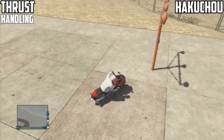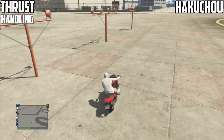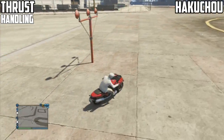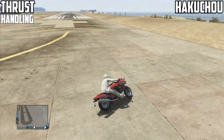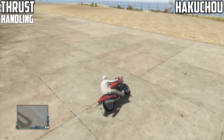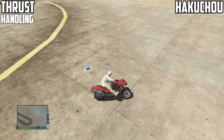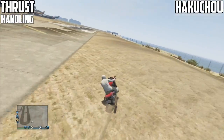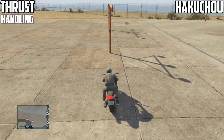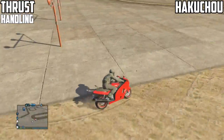So, starting off with the handling, first of all, sliding in and out of these poles. The Thrust in itself is rigid around this because of how long it is, and it's very awkward, especially when you're going around in circles like this. You see how big the circle gets. The turning circle is not that great, and it's really awkward to handle at high speeds as well. Trying to take sharp corners at high speeds is not really that efficient, whereas the Hakuchou, on the other hand, is slightly more decent.